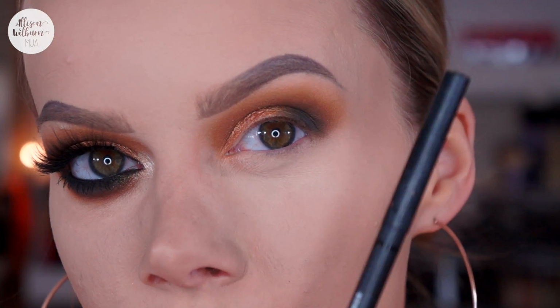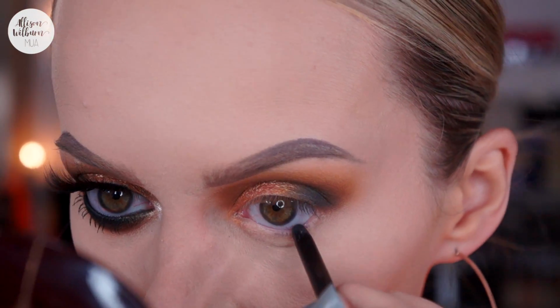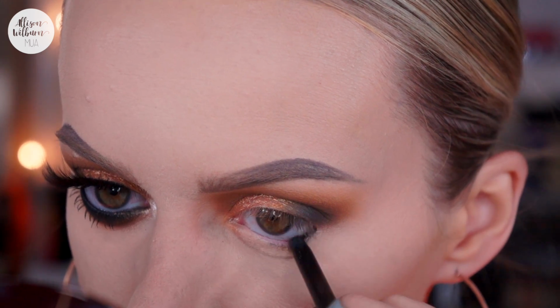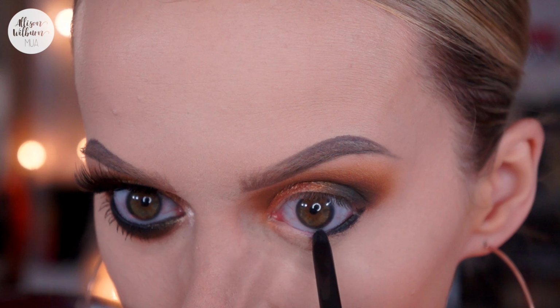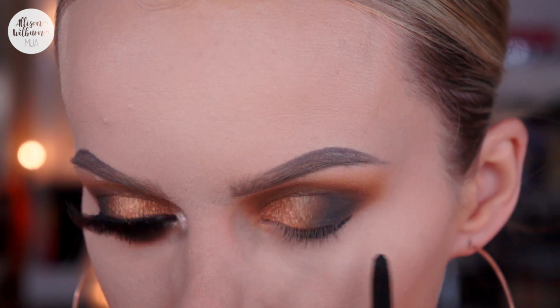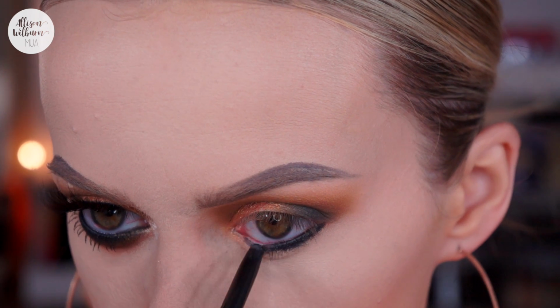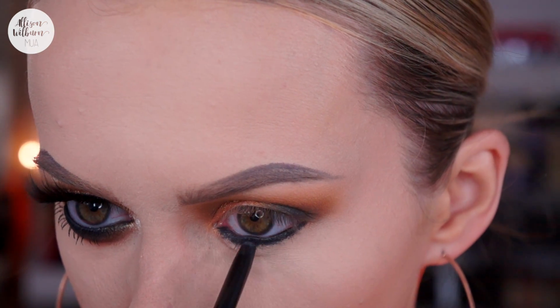All right, bottom lash line. Who would have thunk it? I'm going with my e.l.f. No Budge eyeliner. This eyeliner is so stinking good. I've said it in so many videos. I'm sorry I'm using it so much, but I literally love it. And that's gonna go on my waterline, under my lower lash line, of course.